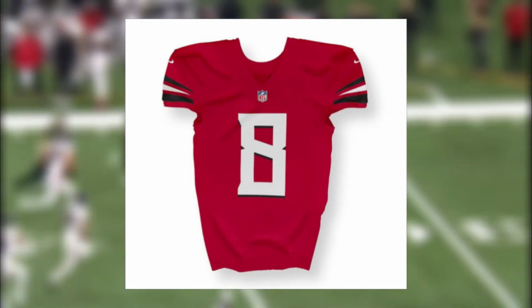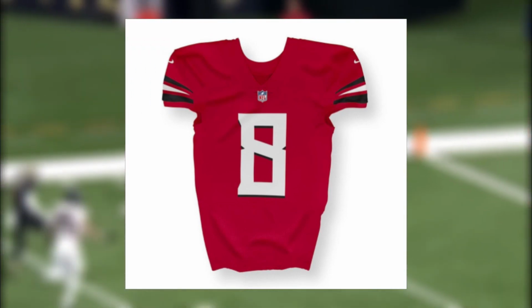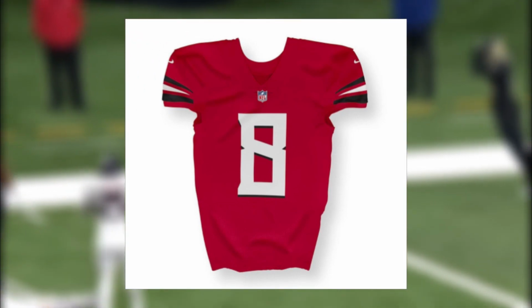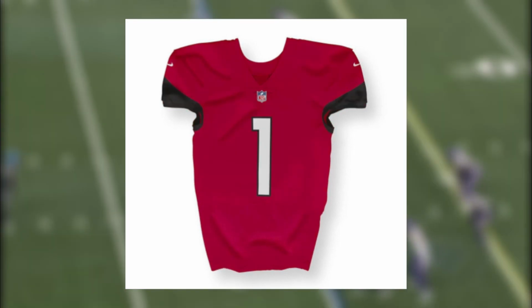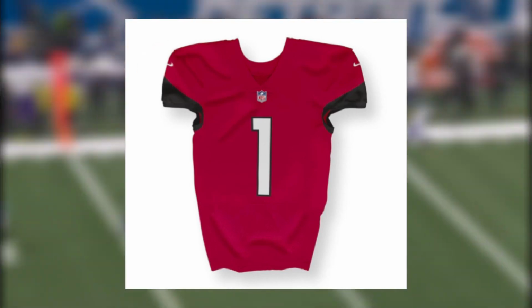Following that is the Atlanta Falcons. I'll give you credit for the cool stripes, but red jerseys aren't my favorite, and it's the Falcons, so they have to be consistently in the middle of the pack like usual. For the Arizona Cardinals, the design on the shoulders is the only reason this jersey is this high. I think a black jersey would look a lot better.